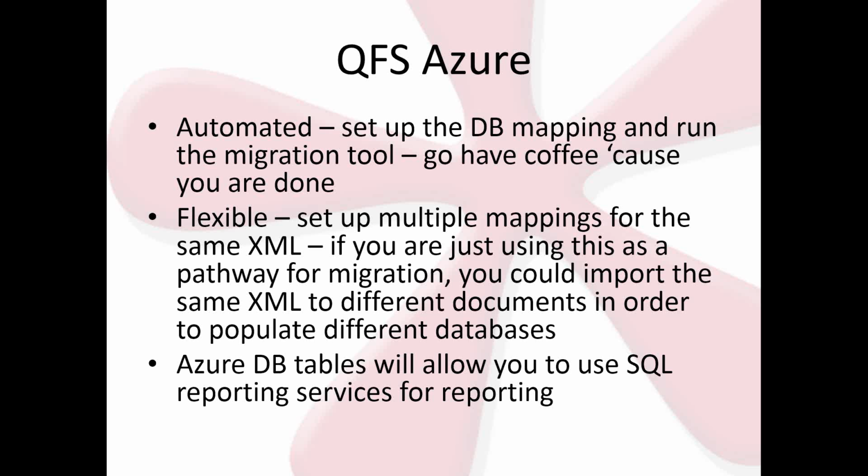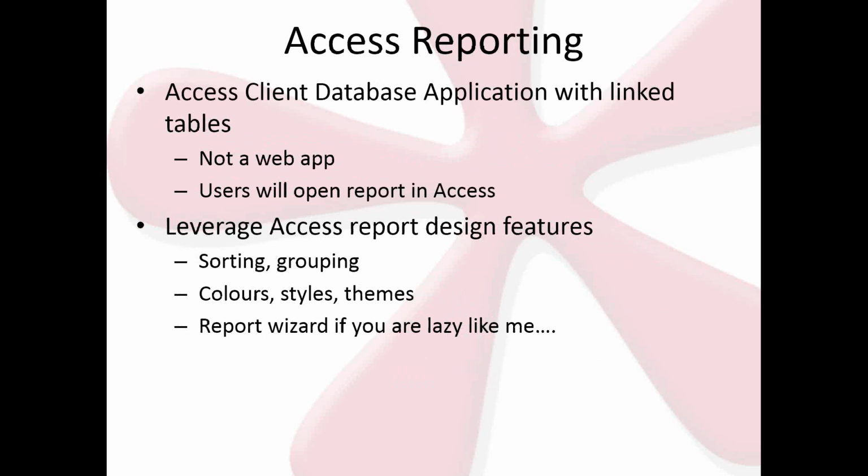So don't skip your homework there. Once you have your data in some Azure SQL tables, just like with a regular SQL table, you can do some Access reporting. So you can leverage Access. You can create a client database application that links to these tables. So it's not that you're importing the tables, they're linked. When your table gets updated in SQL Azure, you'll see the latest data in Access.